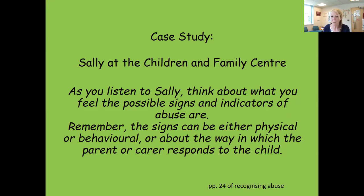Okay, I'm just going to give you a moment to jot down what you feel some of the possible signs and indicators of abuse may be in that disclosure made by one of the members of staff. You may want to pause the film just to give yourself time to do that rather than me putting big pauses into the film itself.